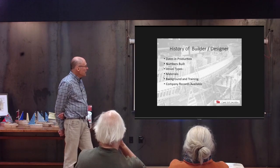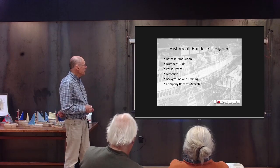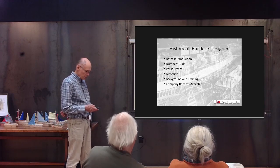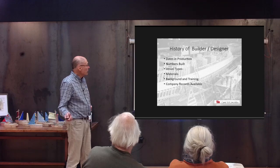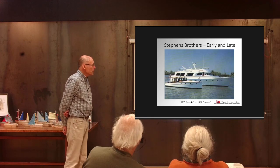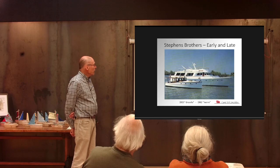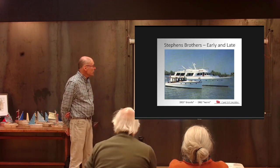And it's good to know where there might be records from the company that are still available. In our case, there's a museum in Stockton that has all of the records of the Stevens Brothers. So in terms of the Stevens Brothers themselves, they started building vessels in 1905 for farmers to take their produce to market in San Francisco.